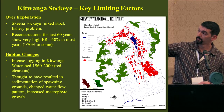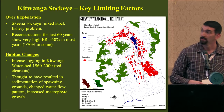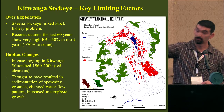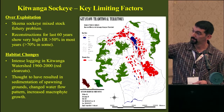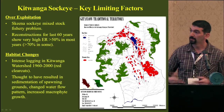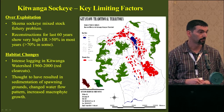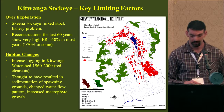Also, if you look at the map on the right, you can see all these red shapes. This is logging clear cuts, clear cuts that have basically been created between 1960 and 2000, and it's believed that many of the lakeshore areas have been affected by excessive sedimentation and then changed water flow patterns, increased macrophyte growth, which were evident to us when we first started looking at the situation.